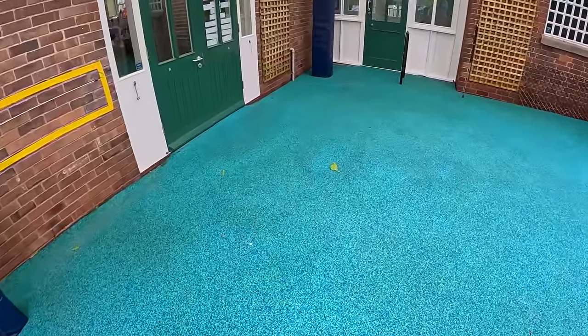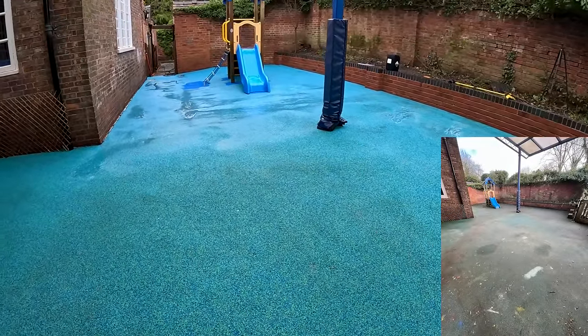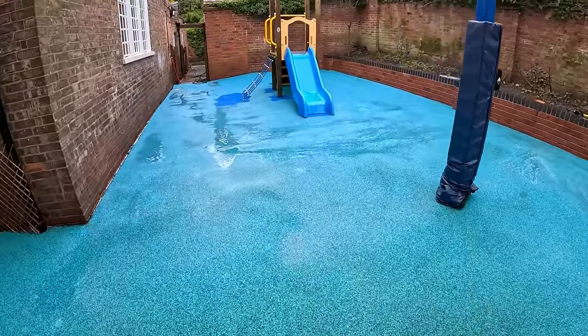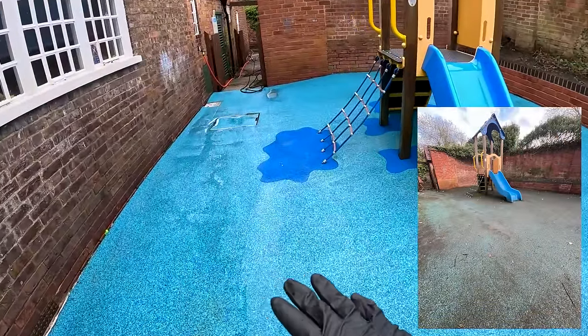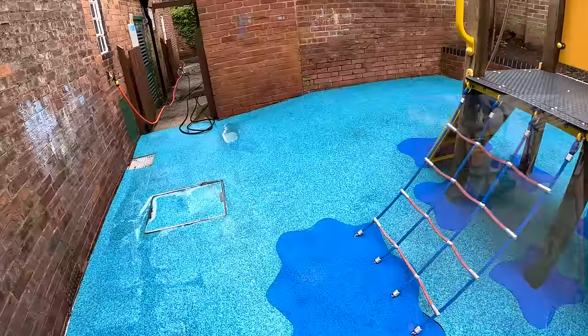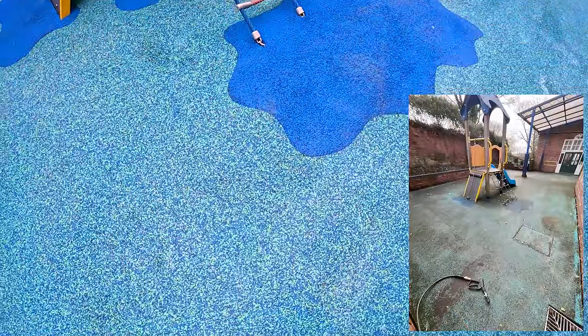Folks, there we are. What do you reckon, guys? I think that is pretty nice. All those lines are gone. I told you, do not fear, they will be gone with the chemical treatment. So yeah, check it out. I mean, look how clean this is, folks.